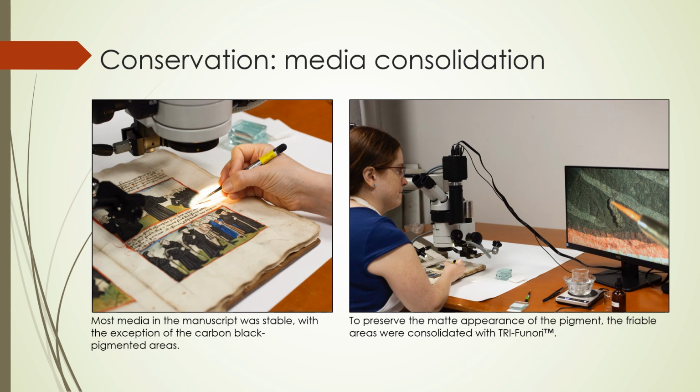The media was tested for friability. While most of the media was fairly stable, the carbon black pigmented areas were friable. There were cracks in the most heavily pigmented areas, and some of the black media was flaking away. These areas were consolidated with ethanol and triphenori. This consolidant was selected because it has a matte appearance when dry, and so would not negatively affect the matte appearance of the carbon-based media.